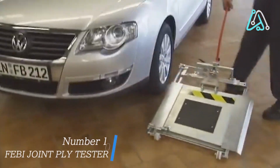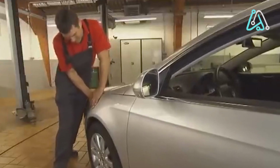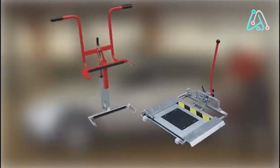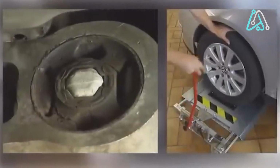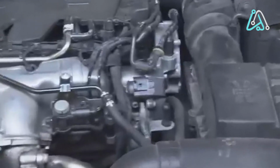Febi Joint Ply Tester. This must-have tool is essential for anyone who works on cars. This is a remarkable tool designed to assess the condition of your CV joints with ease and precision. When working on cars, it is crucial to determine if the CV joints are in good shape, as they play a vital role in transmitting power to the wheels.